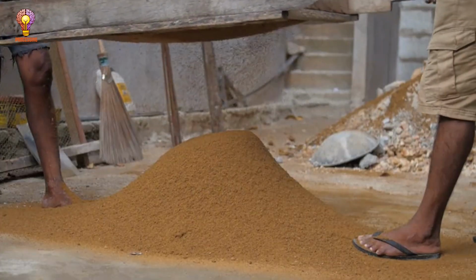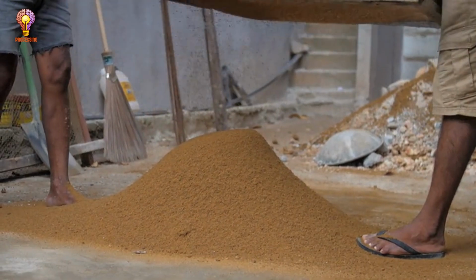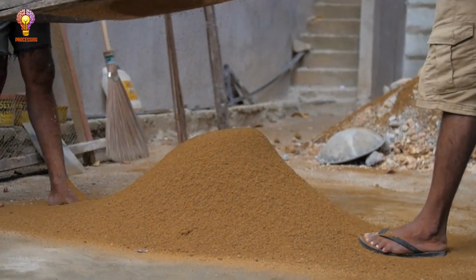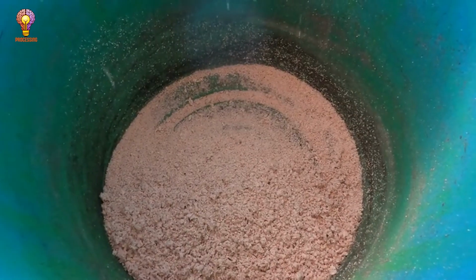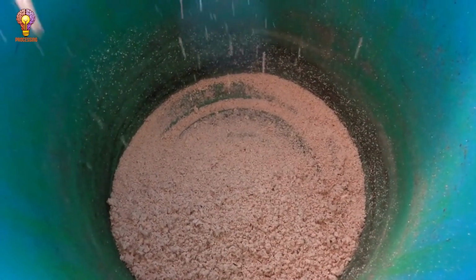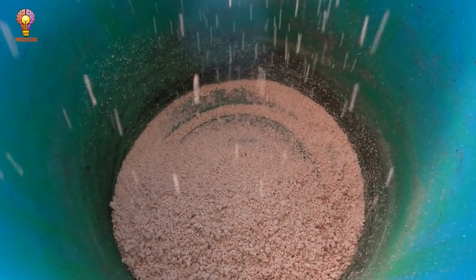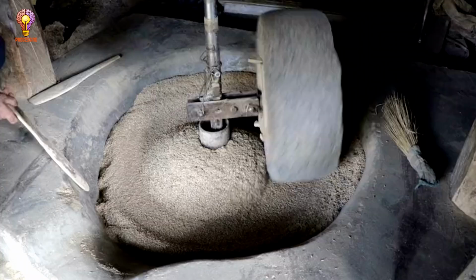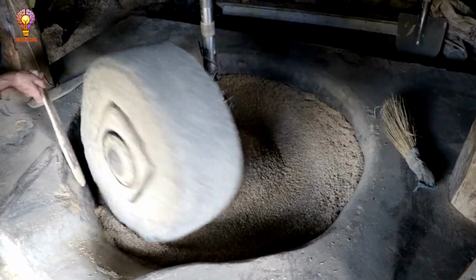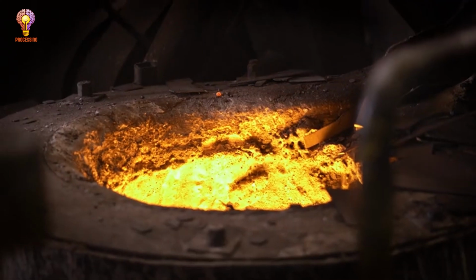2. Refining. Bayer process. Bauxite is crushed and mixed with hot sodium hydroxide, NaOH, under high pressure. This process dissolves aluminum oxide into alumina, Al2O3, while leaving impurities as red mud. The alumina is then filtered, precipitated, and heated in a kiln at 1000 to 1200 degrees Celsius to form a white powder.